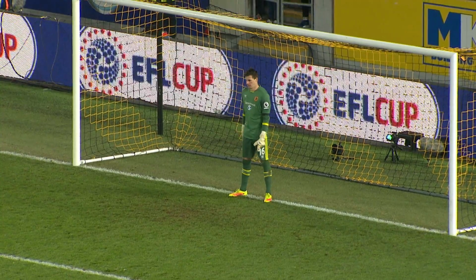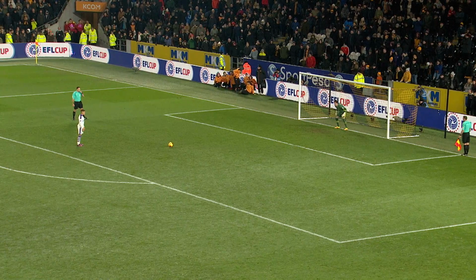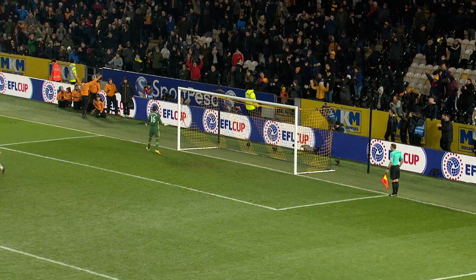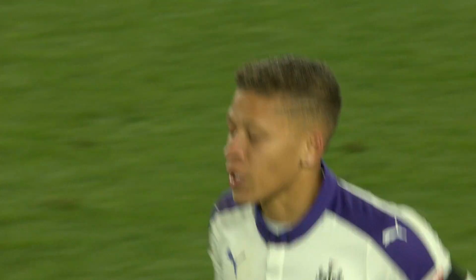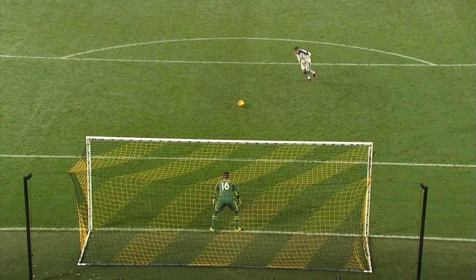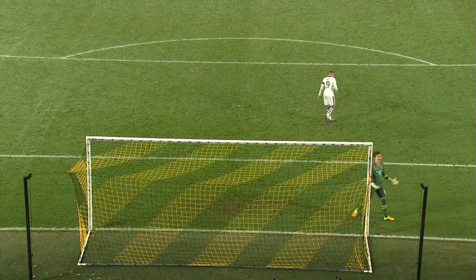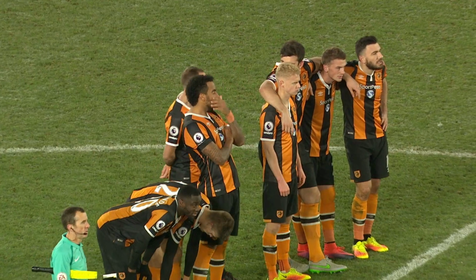He's missed a few chances tonight. Is he going to miss from 12 yards? Is Jakupovic going to make it 2 in 2? It's over! Off the crossbar! What a start this is for Hull. Dwight Gale, it just hasn't been his night. It hits the bar, and Jakupovic didn't need to be called upon.